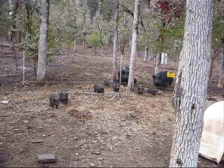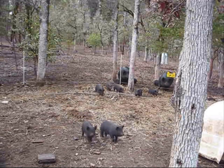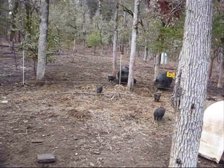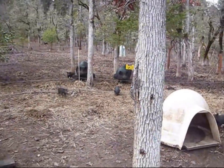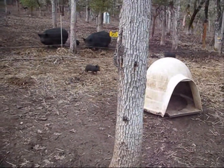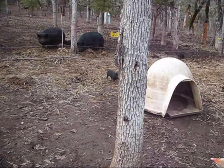I do have most all of the piglets promised out to a variety of people. A couple to one person, 3 to another person, 3 to another person. I have 11 piglets, and I think I've got homes for all of them. So we'll see how that goes, and this has been a successful year.